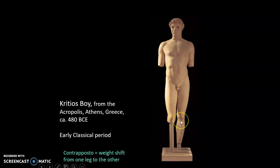This leg, the knee remains locked. This knee, even though it's a broken leg here, we've lost the lower leg to damage and to time, but you can see a bend of the knee showing that it is more relaxed compared to the other working leg. So this is the leg that's supporting the body. The weight of the body is then kind of thrust into one hip, and this is called the contrapposto stance. This is a Greek innovation that is a weight shift that describes this pivot in weight from one leg to the other.